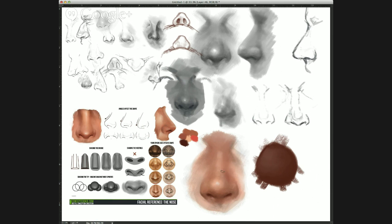Dylan Ever says, I have a strange problem where I can draw all the facial features because so many people are making tutorials just for the separate features, but I have a really tough time actually putting the features together and making it look good. Any tips? Yes. Okay.